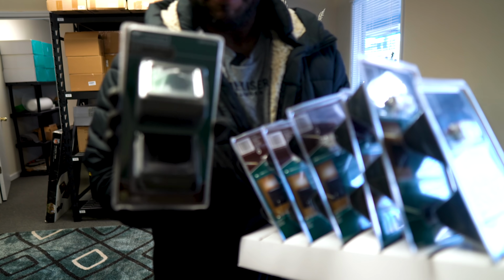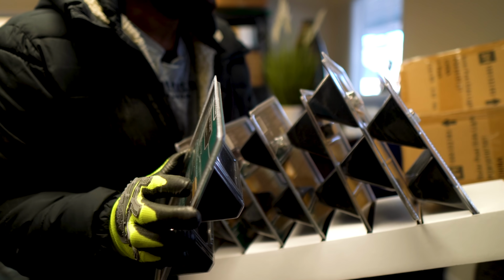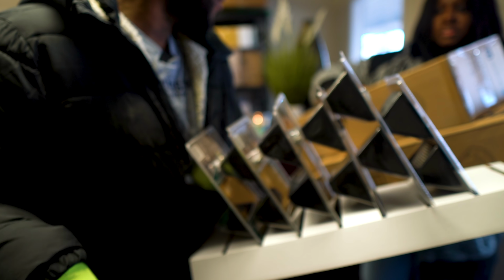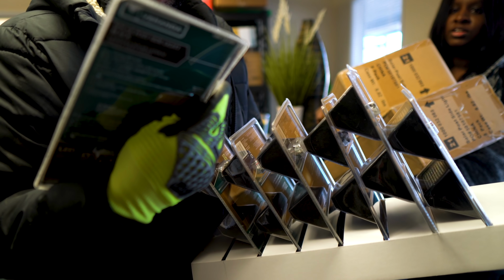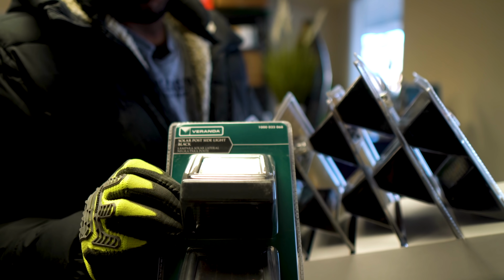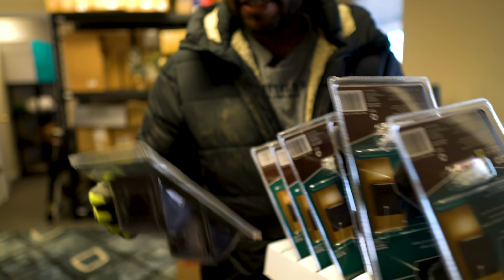We brought a bunch of these in. We actually had maybe eight, nine, ten boxes of eight. So that's 80 of these solar post side lights in black. We're going to scan it and see if we can sell this on Amazon, because it'd be pretty cool if we can send these in since they're case packed.